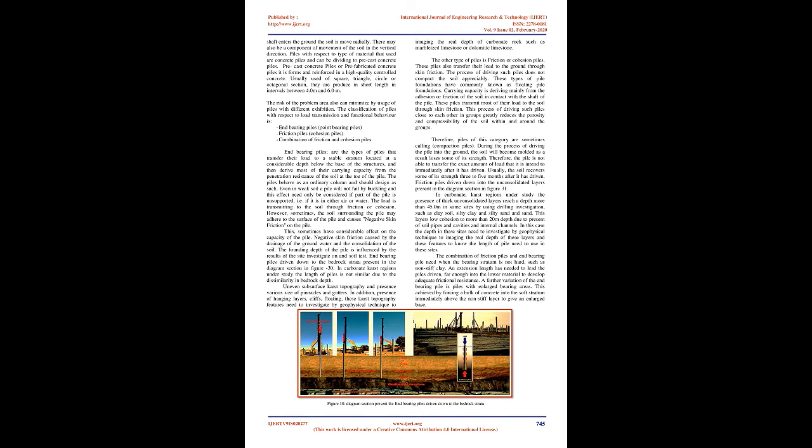End-bearing piles are the types of piles that transfer their load to a stable stratum located at a considerable depth below the base of the structures, and then derive most of their carrying capacity from the penetration resistance of the soil at the toe of the pile. The piles behave as an ordinary column and should be designed as such.